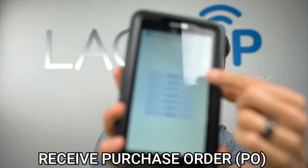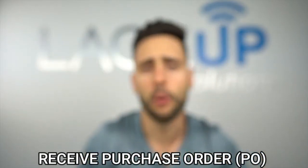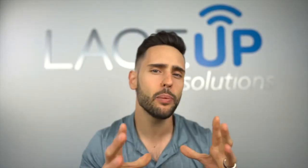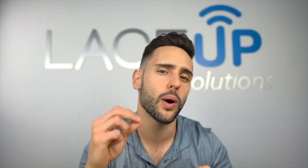The second way to receive goods is using a receive purchase order button. You guys can see that right here. Now, receiving a purchase order will essentially open up a preset purchase order that you sent to your vendor so that you can scan it in. Both of these operations, when completed, will increase your inventory. And this means that now you know when your product comes into the warehouse live. That's the beauty of a warehouse management system. So that's the first feature of a warehouse management, receiving product in.